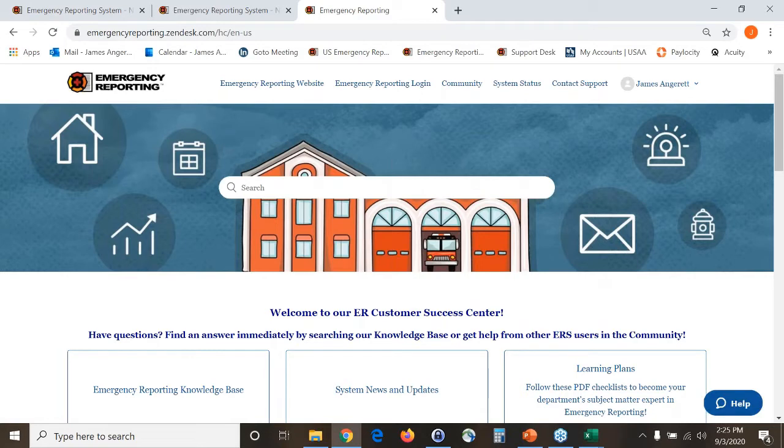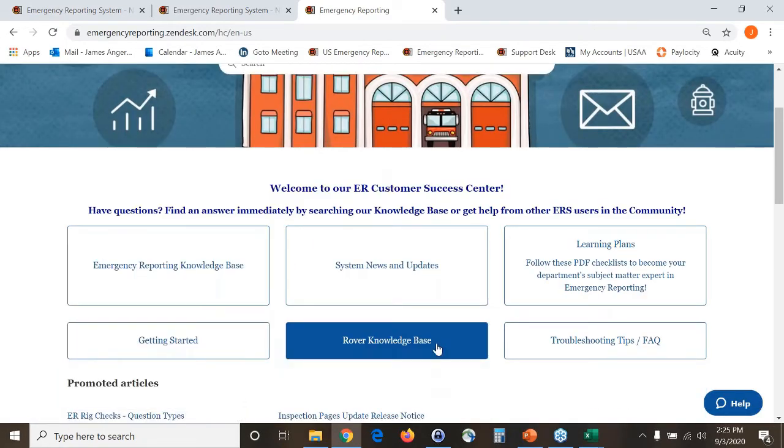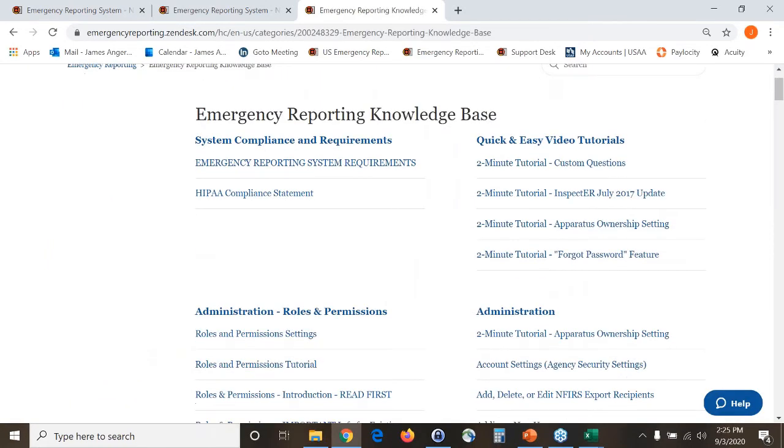This is the knowledge base section. This is what you're going to see. For those of you that are Rover customers, the Rover knowledge base is in here as well. But when you come in to navigate this, this is how it's going to be broken down. It's going to be broken down alphabetically. It's going to be broken down by module.